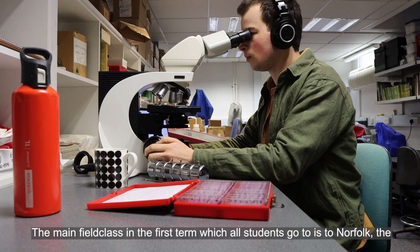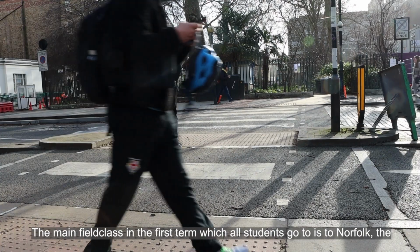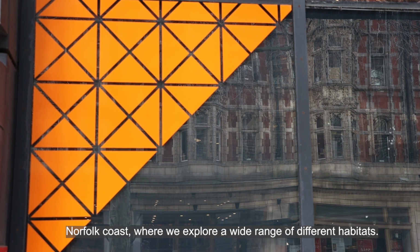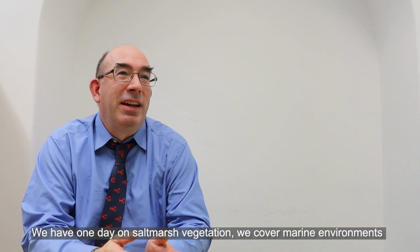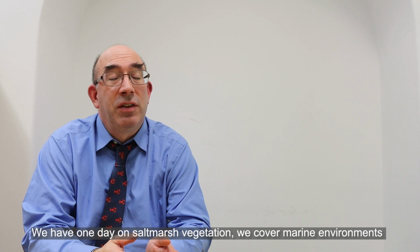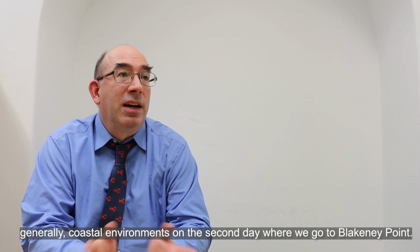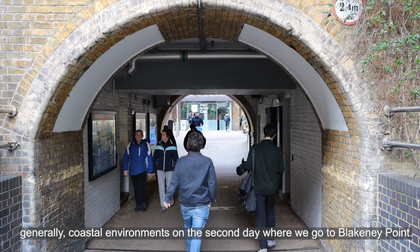The main field class in the first term, which all students go to, is to the Norfolk coast, where we explore a wide range of different habitats. So we have one day on salt marsh vegetation. We cover marine environments generally, coastline environments, on the second day, where we go to Blakeney Point.